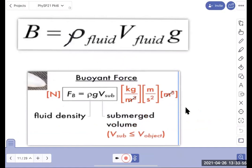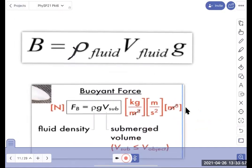Here's the formula for it. It's fairly simple. It's the rho, that's the density of the fluid, not the pressure. That's a rho, R-H-O. It's a symbol for density. And so it's the density of the fluid displaced, the volume of the displaced fluid, and then times g.